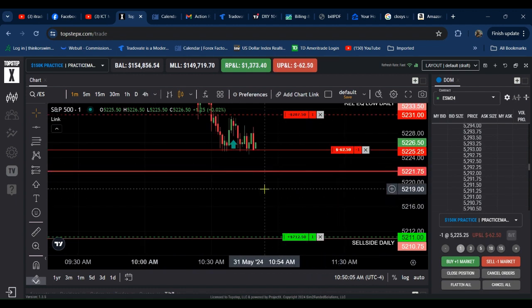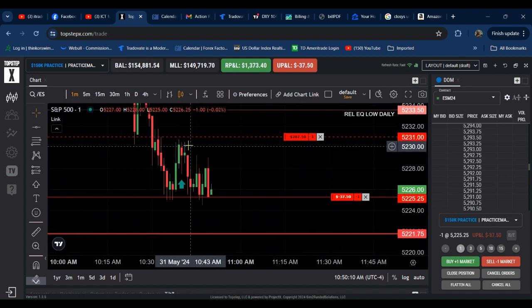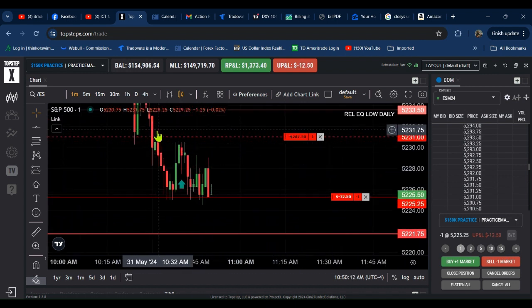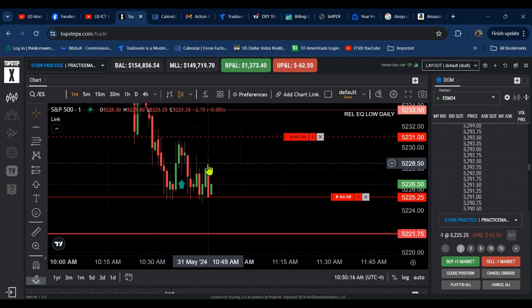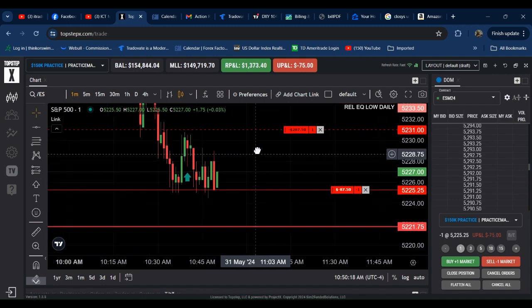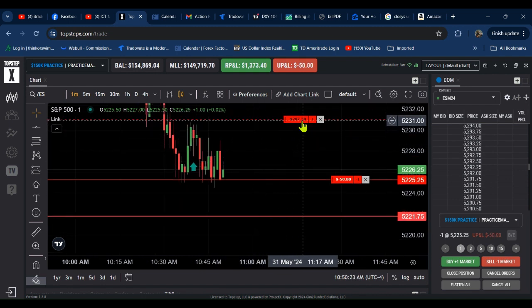I went ahead and jumped back in on this trade, and I'll show you why. This is a 1 minute chart right here. But we did not change market structure. We never took out these highs with this. And each time we posted a lower high, lower high, lower high. So I went ahead and jumped back in. It could go against me. I don't expect it to.